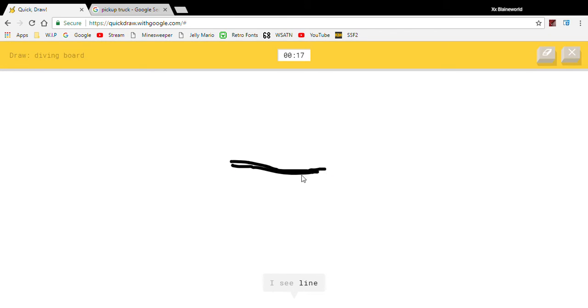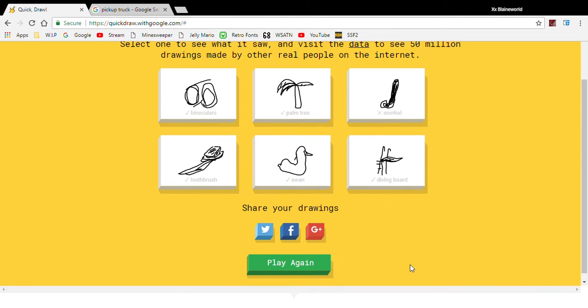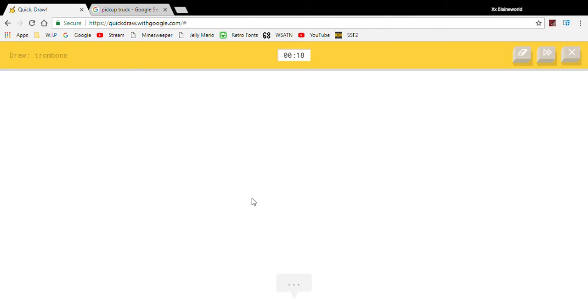I see line. Or ocean. Or canoe. Or sandwich. Earlier, we were saying string bean a lot. I see sailboat. Or cruise ship. Or frying pan. Oh, I know. It's diving board. Okay. I don't even remember.